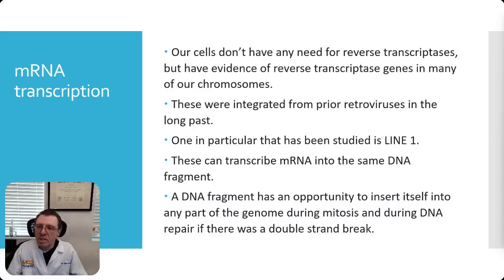However, our genome has a ton of reverse transcriptases built into it from prior virus infections going back millennia. These are from prior retroviruses. They were inserted into our genome, and we've kept this generation to generation. One particular one that's interesting is called LINE-1.